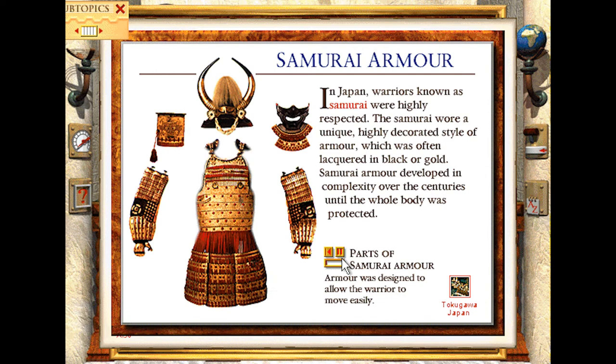Samurai armor was made of thin metal plates laced together with silk cords. The helmet was made of riveted iron plates. This helmet is decorated with the horns of a water buffalo. Sometimes the samurai wore a protective mask of a scowling face to frighten his enemies. The sleeves of the armor were made of laced plates and chainmail so that the samurai was able to use his sword freely. Heavy shoulder plates were attached with cords to the shoulder straps of the armor. These pieces of armor combined to give the samurai excellent protection in battle.